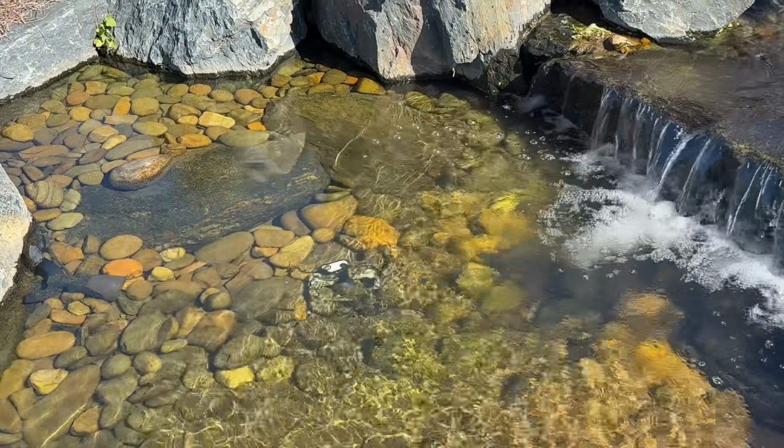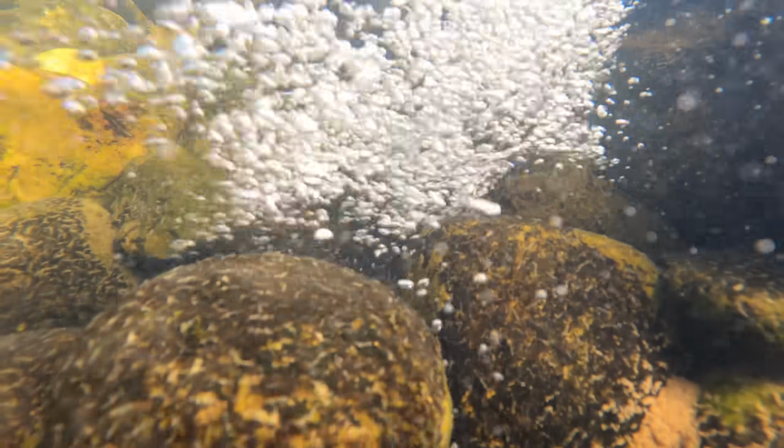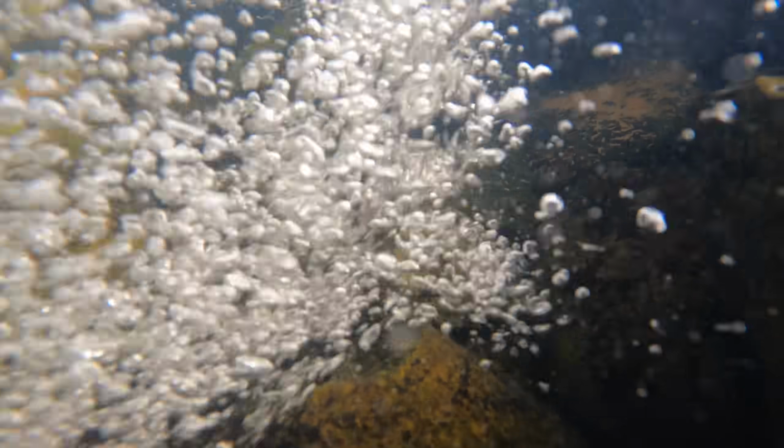So a blue crab could easily spend a little while in freshwater, as they do it often in the fall, but it's not something they could survive in throughout an extended period of time.